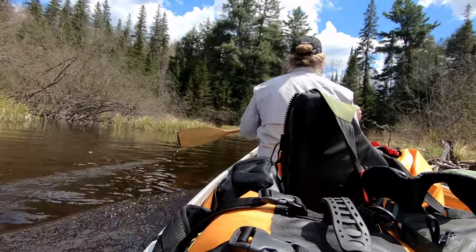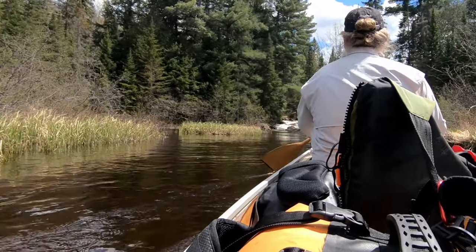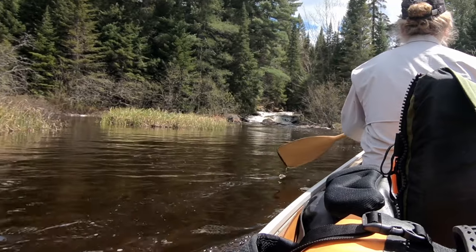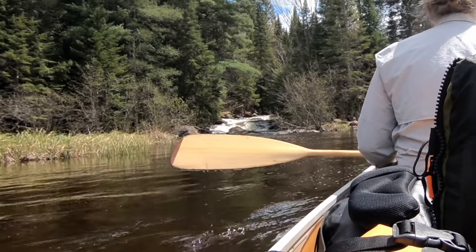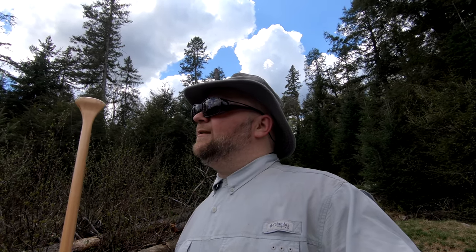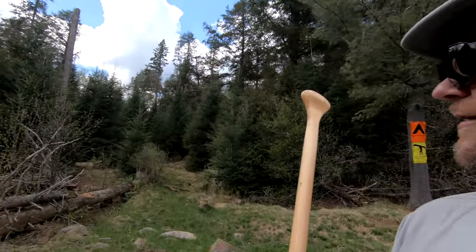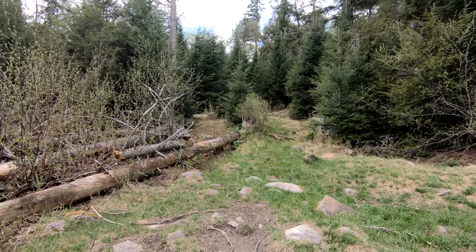So coming up to probably our last portage of the day, it's a 600 meter around these really nice falls. We finished the 600 meter, nothing special about it except for the fact that it's a really hot day, so made it harder than probably it should be. But the campsite that's here at the end is not suitable at all, the hammocks.